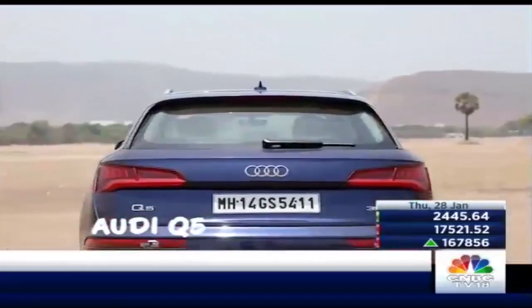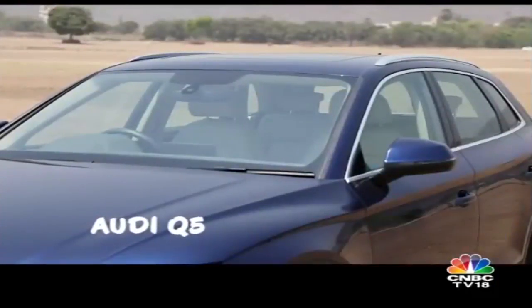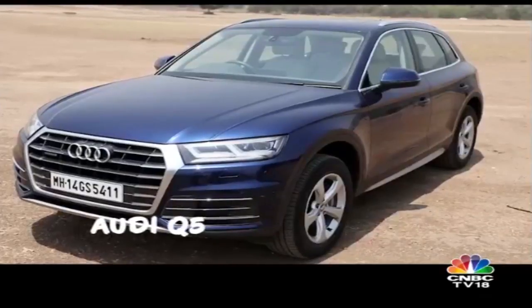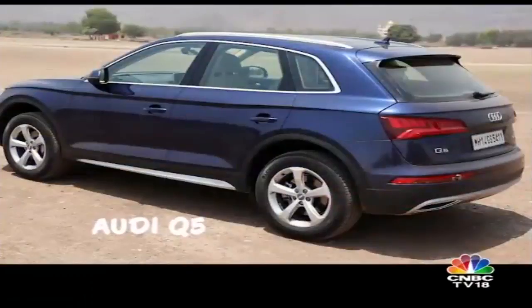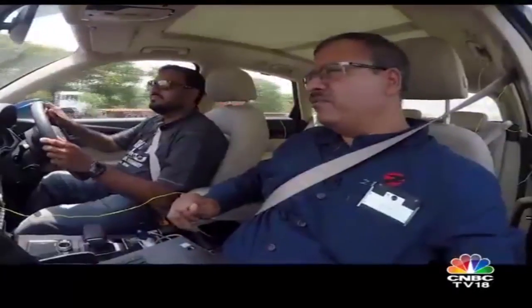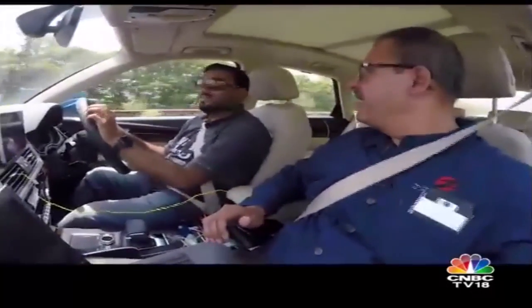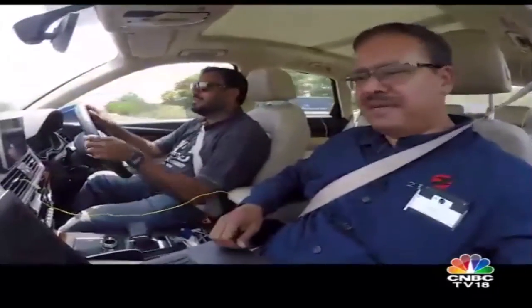The Audi Q5 is an impressive car in more ways than one, and the air conditioning performance of the car was one of the best that we have witnessed amongst luxury crossovers and SUVs, pipping even the Volvo XC90 that we tested last year. Vent temperature already reached 24. Oh, I think this is one of the quickest. Let's just hope it also reflects in the overall cabin temperature.